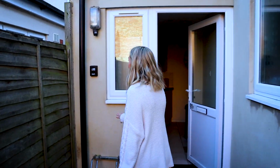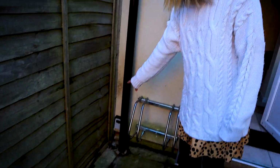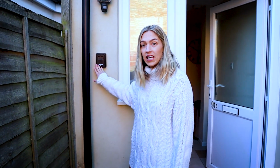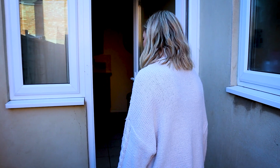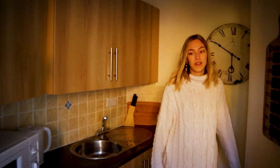So as you can see, we've got a key safe here and we also put one down here at the bottom. This is the management keys, so if there are guests staying here and they've taken both of the keys, then there's no issue in terms of a plumber or anything coming in for an emergency. Then we come through into the kitchen. So in here you've got everything that you need.